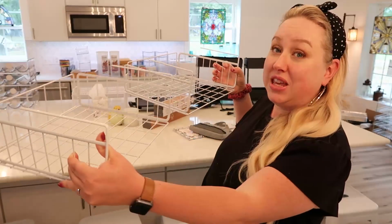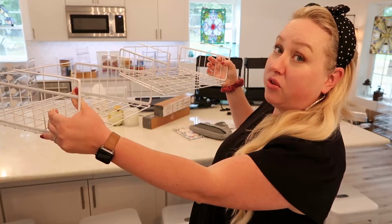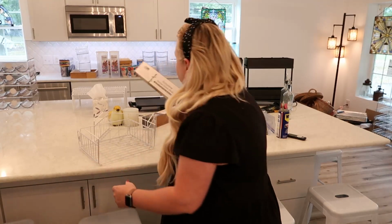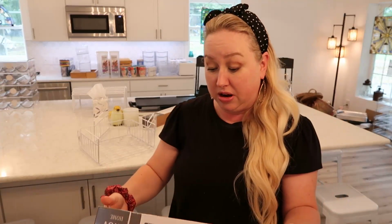I only got two of these, and they slide in over a shelf, so we can put things on them. This is what I've been waiting for, and we will do this coming up. I've got to take a break and have lunch, okay?